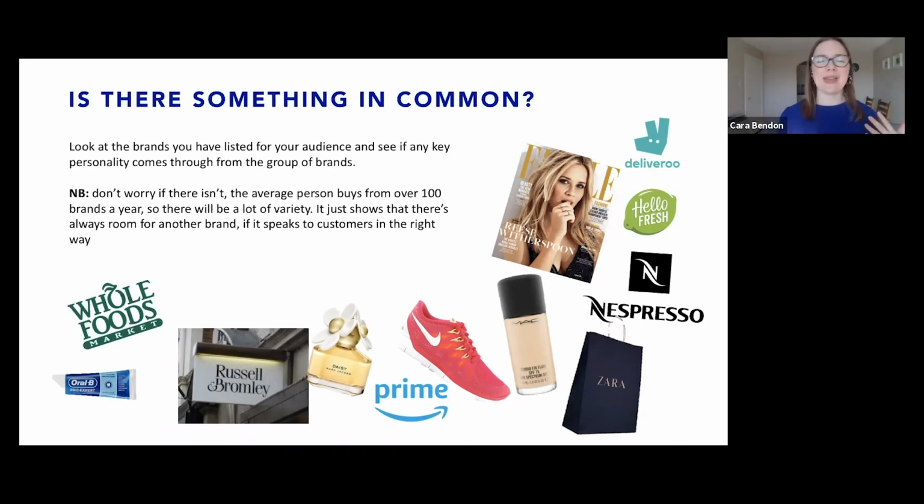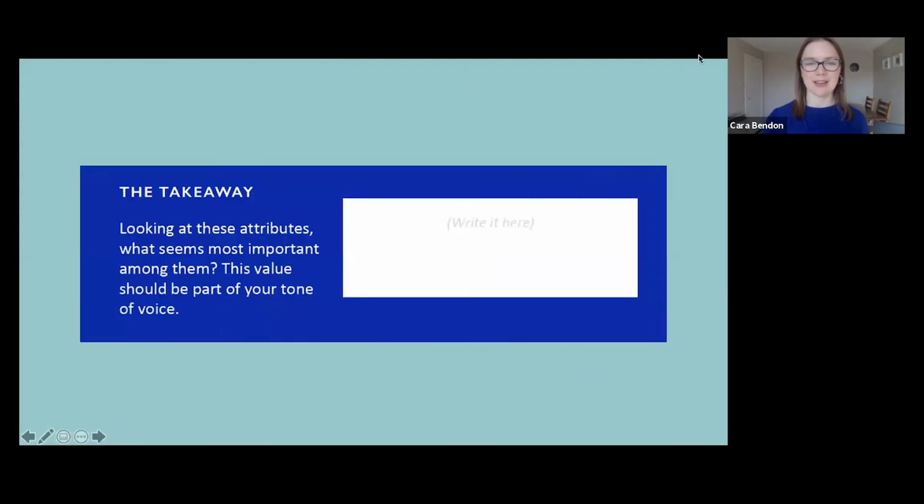Also, just a note to say that the average person buys from over 100 different brands a year. So there's lots of variety. Don't worry if natural connections aren't really coming up. If they are, brilliant. If they're not, don't worry, because everyone will probably go on Facebook or shop on Amazon, well, not everyone, but there are some actions that almost every persona and demographic would take, so they're not as revealing. So don't worry too much if a clear thread doesn't come out. Okay, so we've put in the attributes. Like I said, highlight the key one. All of these little takeaway boxes that you have in the workbook are going to come together at the end.